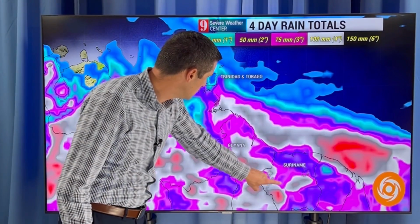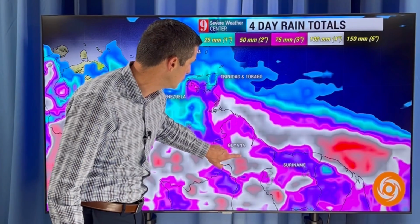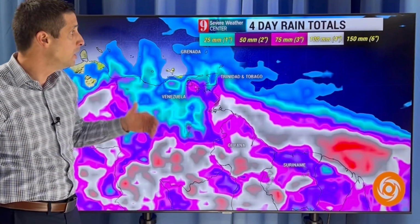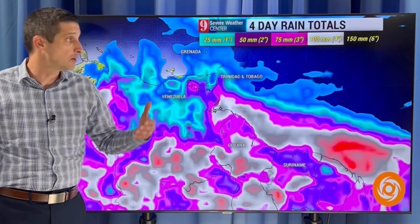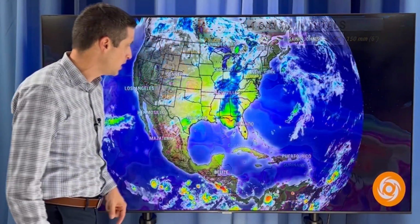But there's the flooding potential again, where some spots over the next 4 days through the weekend into early next week, Guyana and Suriname could get upwards of 100 millimeters of rain, or 4 inches of rain, and more than that. You see the black and even that red shading showing up.